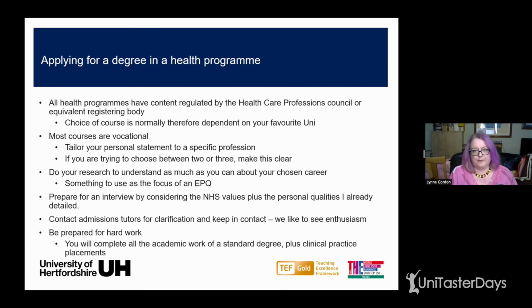The final thing is be prepared for very hard work. With any of the health degrees, you're going to do what's called a compressed timetable, because you've got to fit in about 17 weeks of academic work and 17 weeks of clinical practice work each year. So as compared to somebody who is doing a geography degree, you'll be doing much more out in placement, you'll have less holiday time. So you need to think about how you're going to support yourself financially through uni as well, and where your placements are.